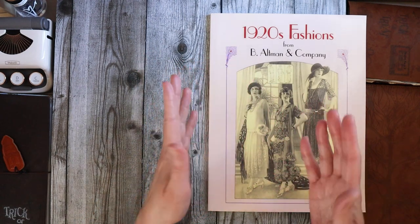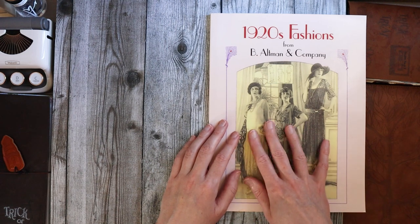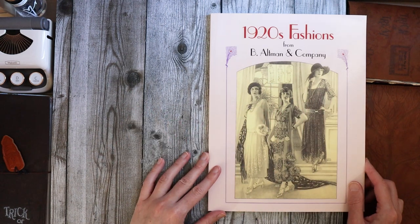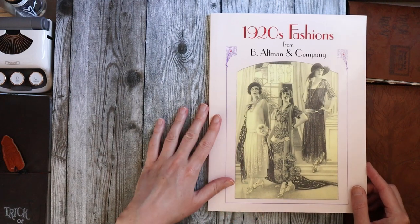So the timeline may be a bit jumbled, but I've got a couple. I've got 1930s, 40s, 50s, and then one older one, and then hats. So you've got a few to look forward to if this is your jam, but without further ado, let's get into it.